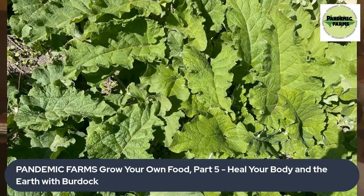And then you can mix in the leaves and allow Mother Earth to make some nutrient rich soil. That's how it works. So if you really want to have a well nourished garden, farm plot, lawn, then you're going to take your burdock plants and you're going to reuse them so that they're not wasted.